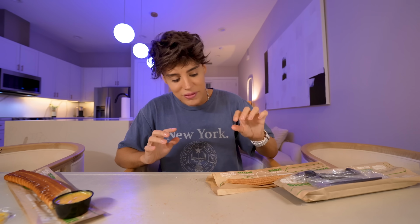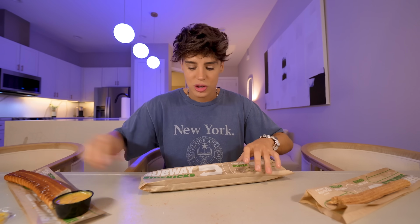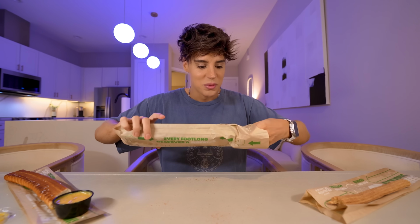But you know when you bite into a churro, and it's stretchy? It's almost like mochi consistency, you know what I mean? It doesn't have that. Instead, it's more dense, and doesn't remind me very much of a traditional churro. I'm a little bit disappointed. I prefer the pretzel for sure. But here we've got, this is the one I wanted to try.